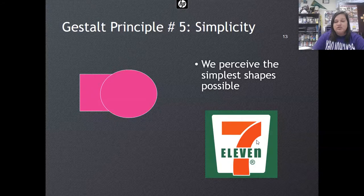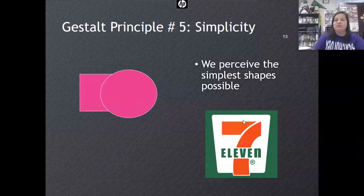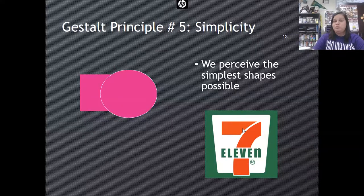Here, this is not an actual shape. It's not an actual 7. This is also an example of continuity. It's not actually connected, but our brain wants to perceive it that way. So we can say that there's these three different shapes, but instead our brain wants to make it into the most simple shape possible, which is a number 7.